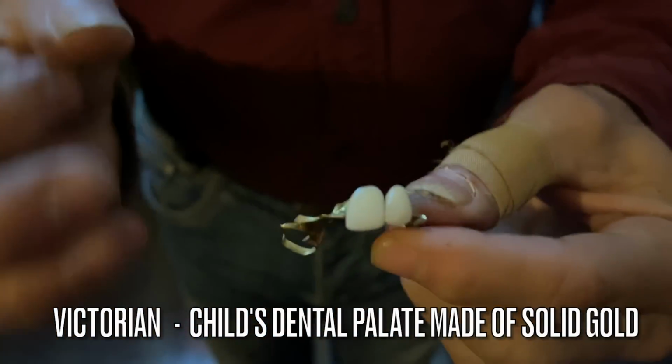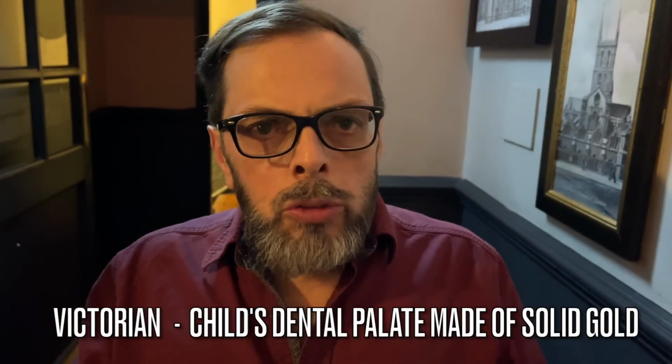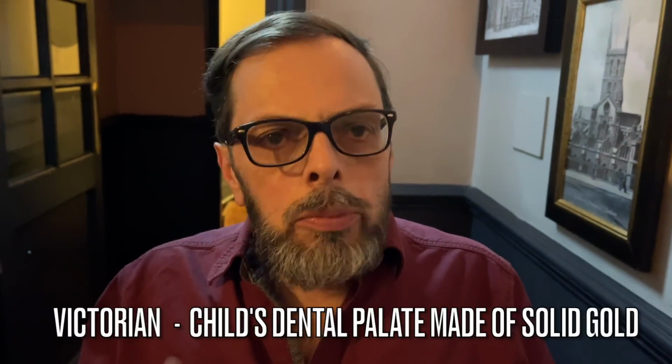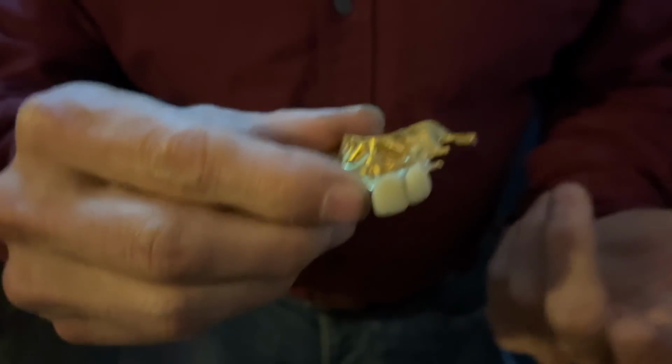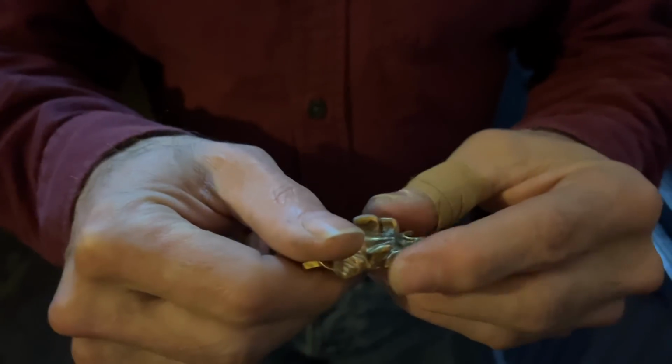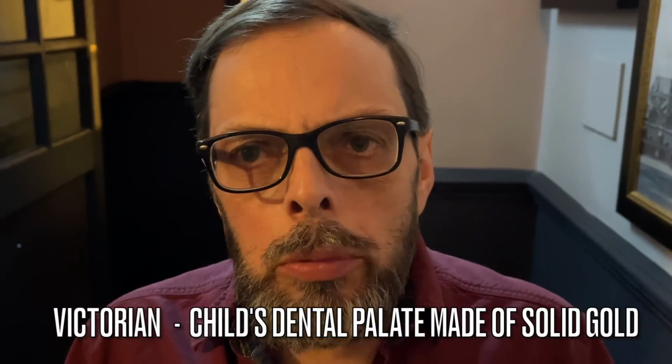A lot of these teeth either came from the mortuary where they got the dead body from, so the dead teeth, or sometimes they got children's teeth to donate teeth to the dentist to make these. But this is quite rare because it's a complete one, and you don't often see a gold one, mostly metal or platinum or whatever, with the well-off during the Victorian times.